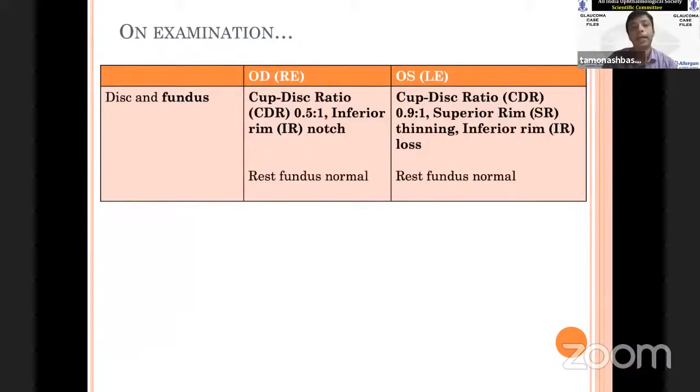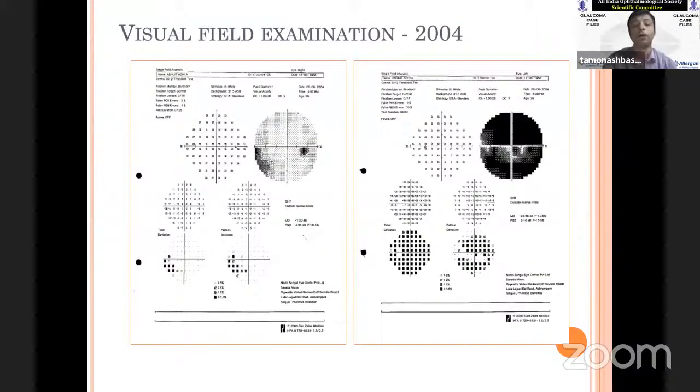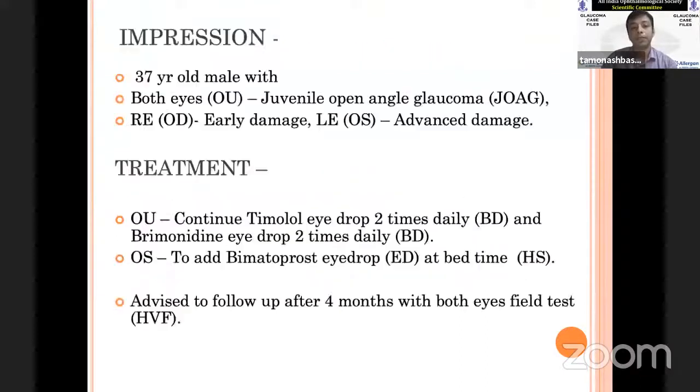There was no PAS. On disc evaluation, the disc was 0.5:1 with inferior notch in the right eye and 0.9:1 with superior rim thinning and inferior rim loss in the left eye. HVF was done in 2004. The right eye had a few nasal defects and the left eye had a pretty advanced bi-arcuate sort of defect. So the patient was branded as juvenile open angle glaucoma with right eye early damage and left eye advanced glaucoma. In view of advanced glaucoma in the left eye, bimatoprost was added at bedtime, and the patient was advised to follow up after 4 months. This was in his old records.